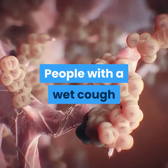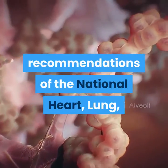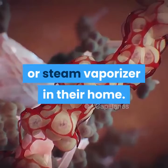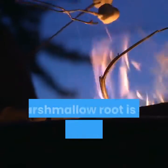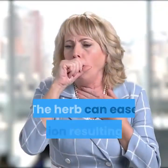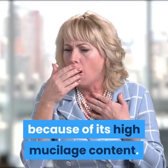People with a wet cough or chest congestion may also wish to follow the recommendations of the National Heart, Lung, and Blood Institute (NHLBI) and use a cool mist humidifier or steam vaporizer in their home. 5. Marshmallow root. Marshmallow root is an herb that has a long history of use as a treatment for coughs and sore throats. The herb can ease irritation resulting from coughing because of its high mucilage content.